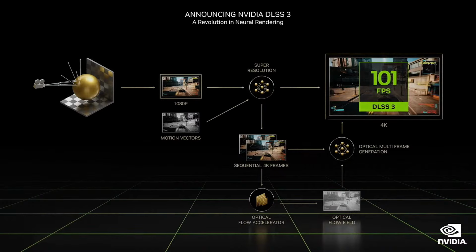DLSS 3 processes the new frame and the prior frame to discover how the scene is changing. The optical flow accelerator provides the neural network with the direction and velocity of pixels from frame to frame. Pairs of frames from the game, along with the geometry and pixel motion vectors, are then fed into a neural network that generates the intermediate frames.